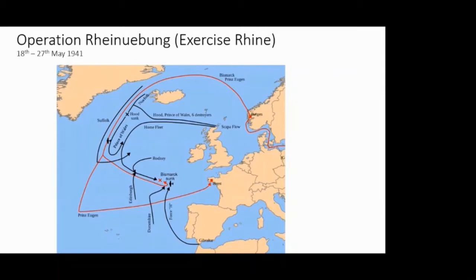The weather was very poor indeed. They did manage a single torpedo hit, did no significant damage, and miraculously, they all made it back to the carrier. The shadowing force of Norfolk, Suffolk, and Prince of Wales unfortunately lose contact with Bismarck early on the morning of the 25th of May.